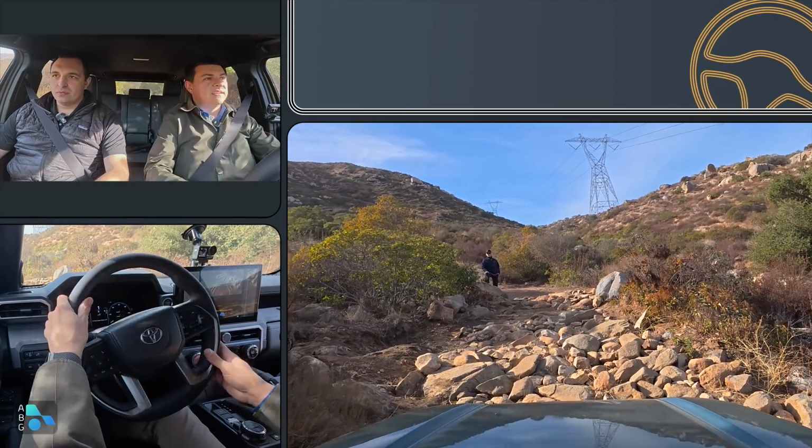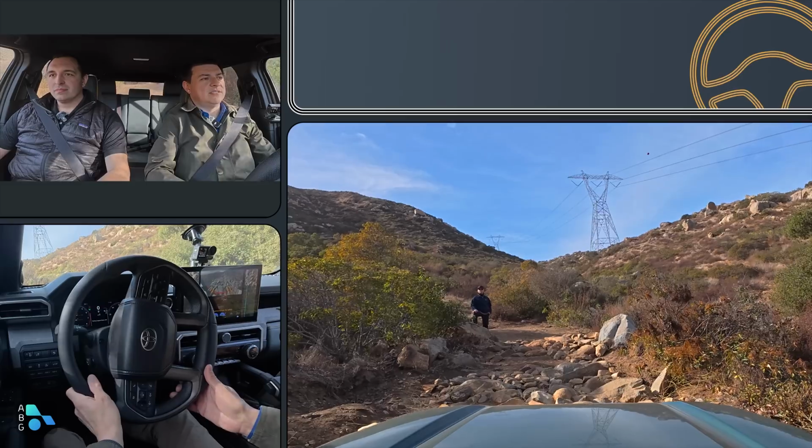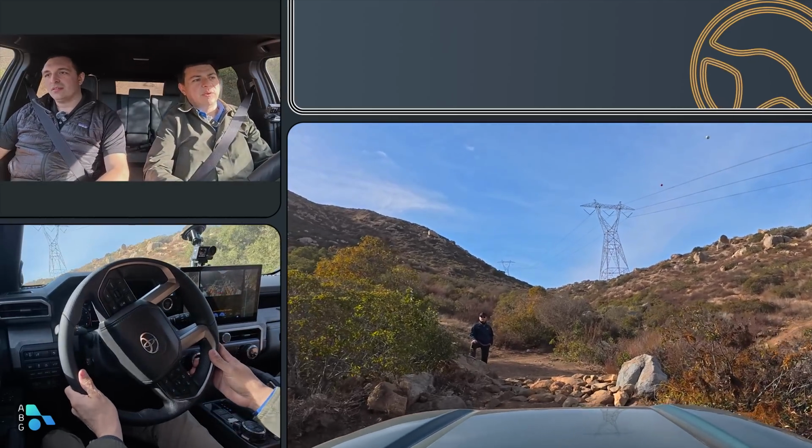Making sure we keep the new car new. Yeah, make sure we don't hit any rocks here. So we'll see. Apparently we're doing what we're doing here.